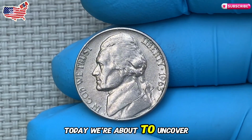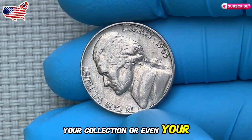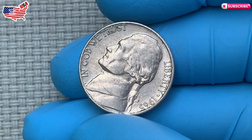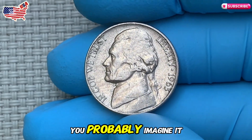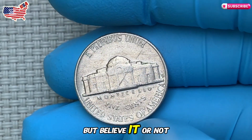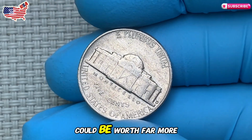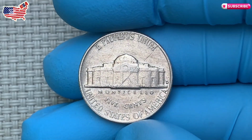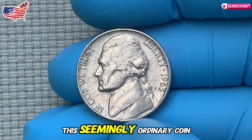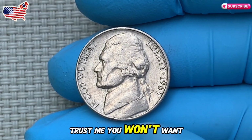Today, we're about to uncover the secrets of a coin that might just be sitting in your collection or even your change jar right now: the 1963 Jefferson nickel. When you think of a nickel, you probably imagine it as just another piece of pocket change, but believe it or not, this particular 5-cent coin from 1963 could be worth far more than you expect. By the end of this video, we'll reveal just how much this seemingly ordinary coin might actually be worth. Trust me, you won't want to miss it.